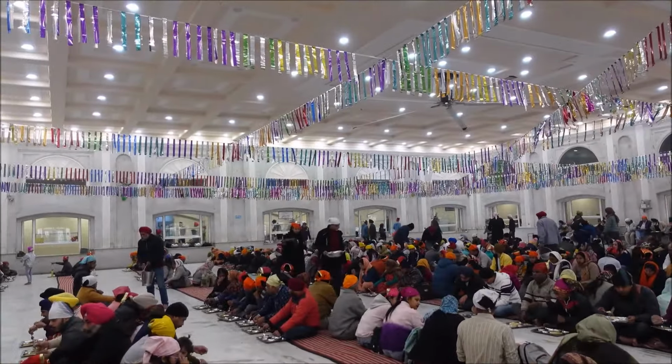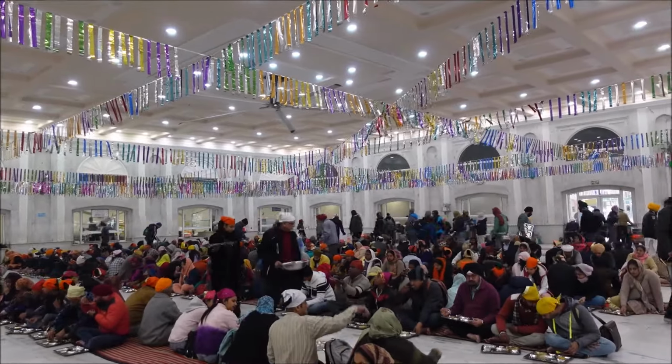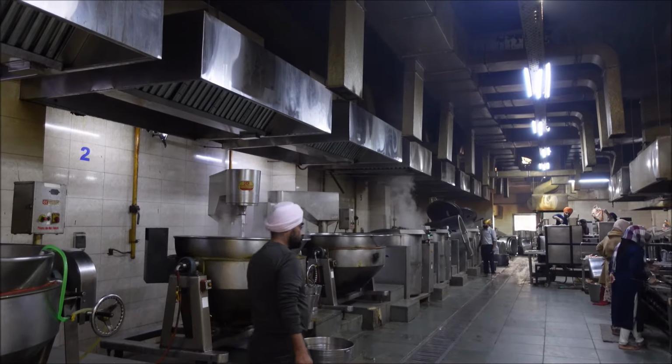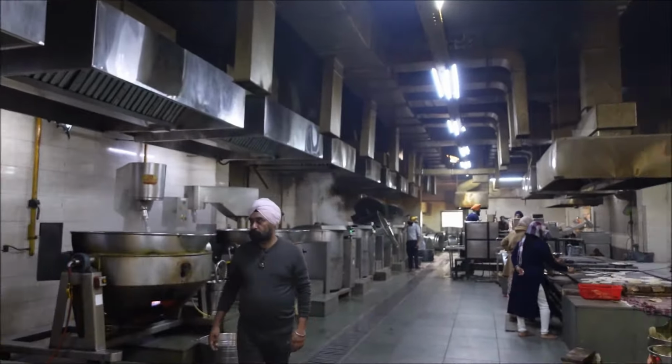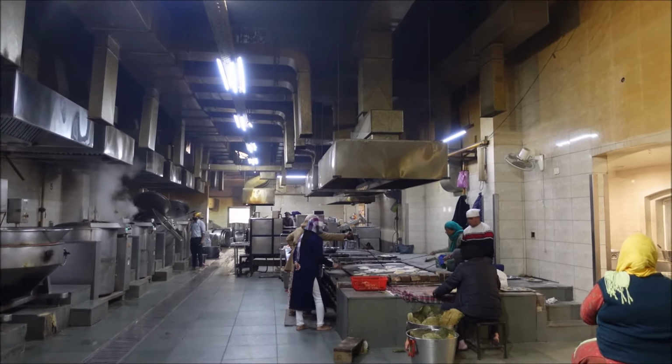Langar Hall at Gurdwara Bangla Sahib is a significant part of the Sikh temple complex. Langar refers to the community kitchen in a Gurdwara where free meals are served to all visitors, regardless of their background or religion. This tradition emphasizes the principles of equality, selfless service, seva, and the importance of sharing with others.